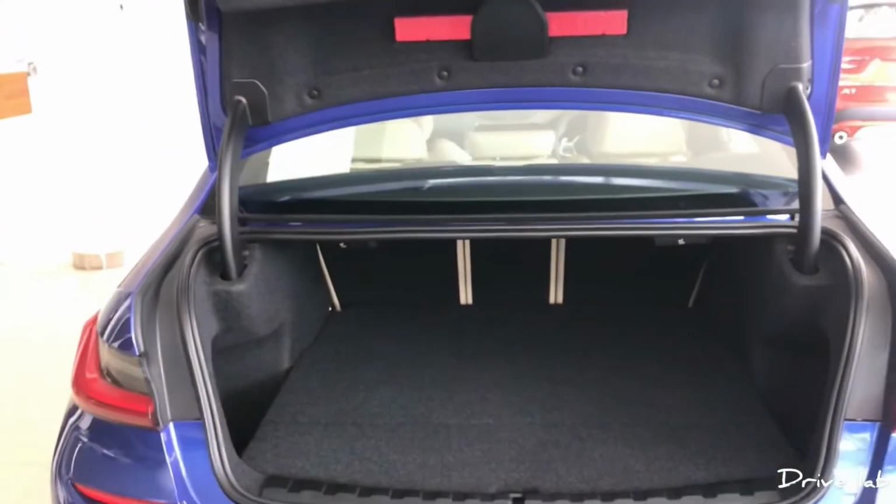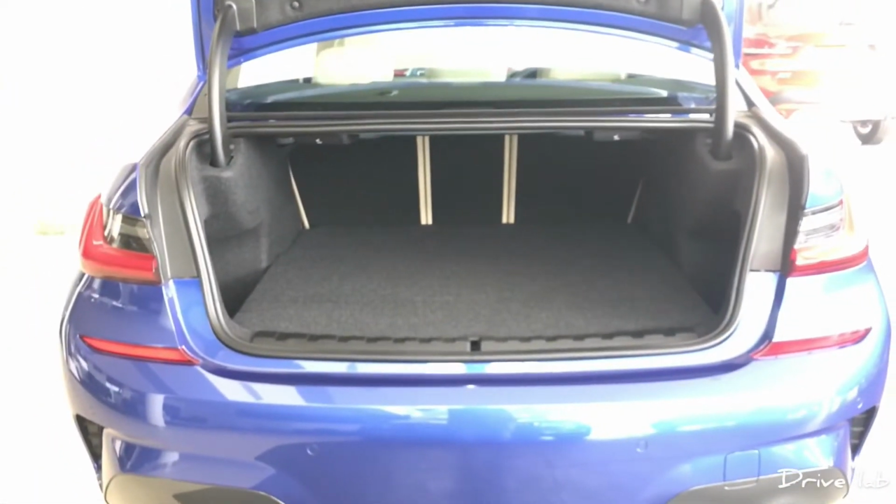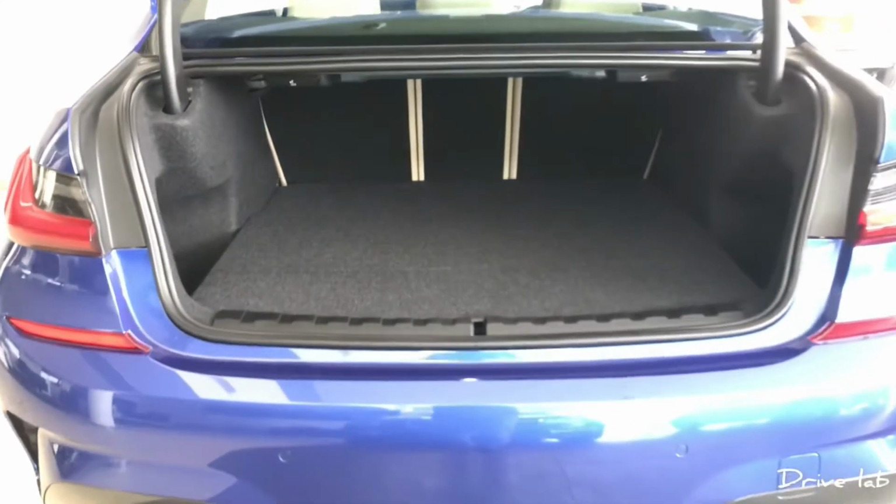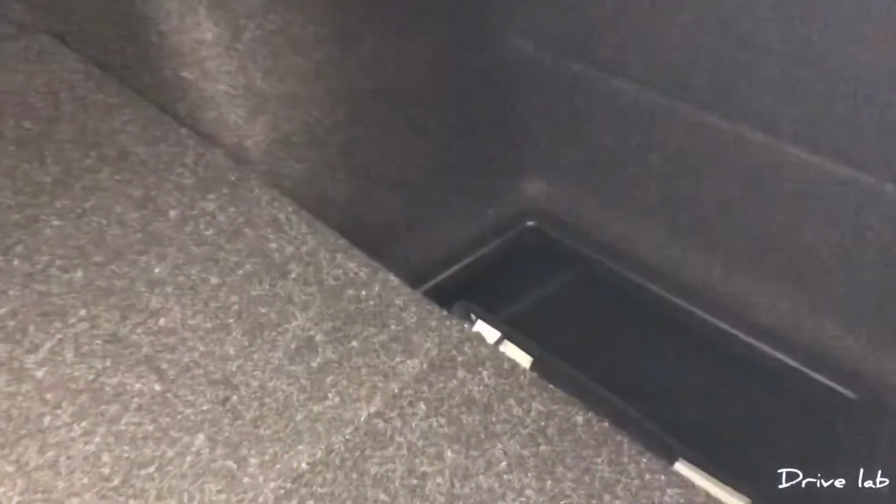Let's open the boot. Opens up very nice. Look at this. The spare wheel is gone. It's not gone, it's gone underneath. That's how BMW has been listening to Indian customers. And the loading sill is flat, which is a good thing to load in and out your luggage. This car gets 480 liters of boot space.